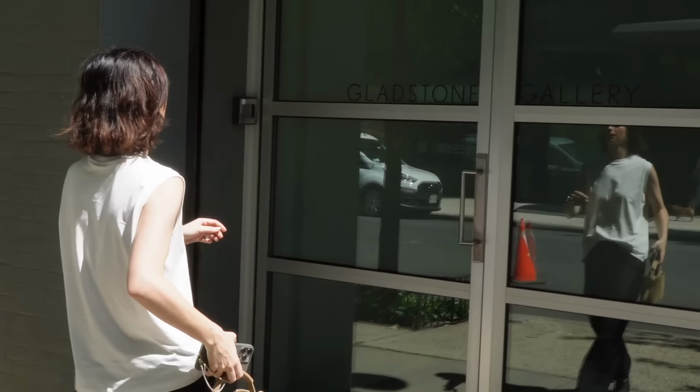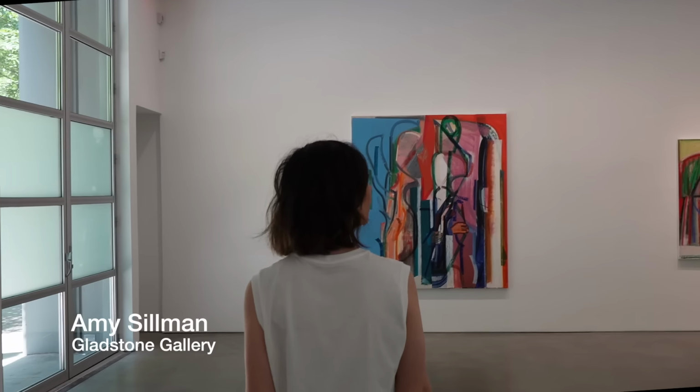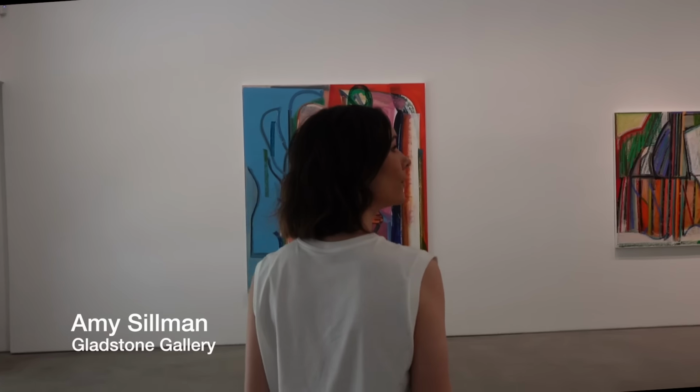Our next stop is going to be Gladstone Gallery, and rest in peace to the great Barbara Gladstone, the founder of this gallery. She just sadly passed away at the age of 89. And this is an exhibit of works by Amy Sillman, who is a favorite of mine, honestly.